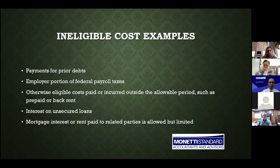A couple of ineligible costs. Payments for prior debts, any refinancing is not includable. For your portion of federal payroll taxes, that's your FICA, your Medicare, and your FUTA, is not includable. Any otherwise includable costs that are outside of the period, interest on credit cards and things like that. Finally, mortgage interest and rent, we did say that they're included. For related parties, that amount is limited. So if you own the building that you also operate your business in, that would be a concern.